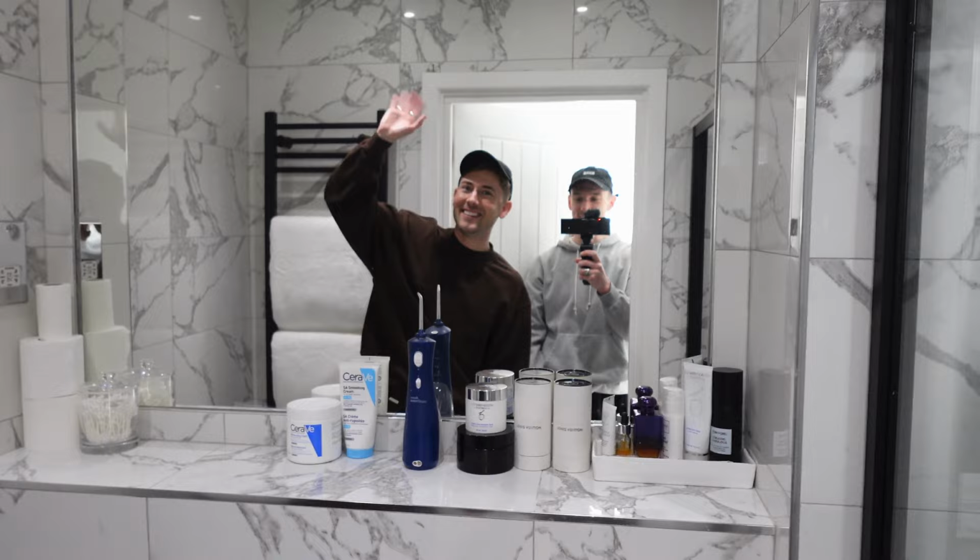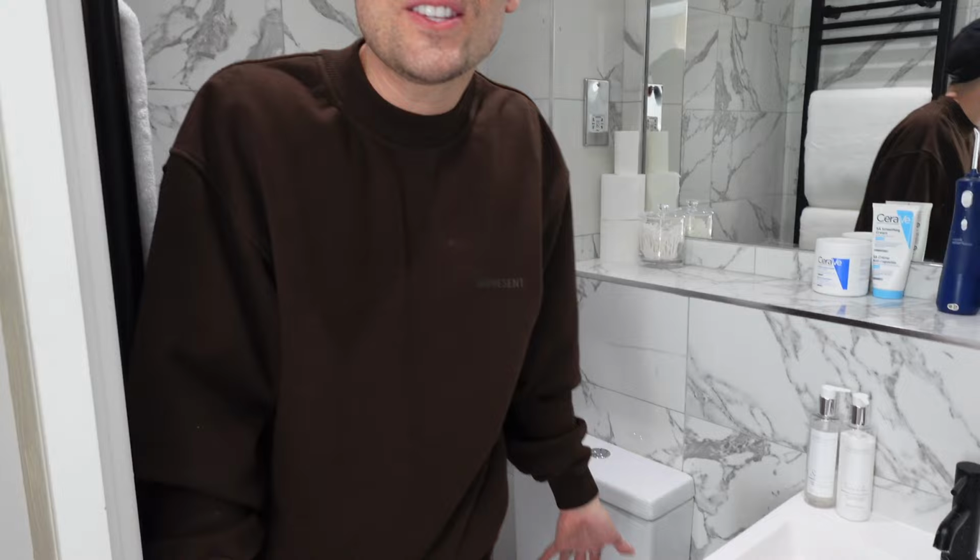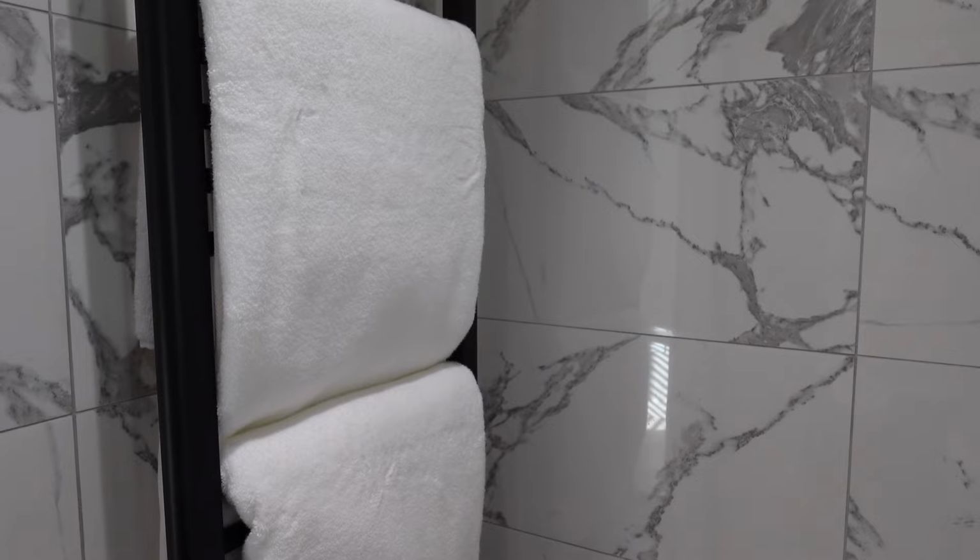Guys, there's no escaping getting the camera in this reflection. So yeah, it's just my tiny little bathroom. Toilet, towel rail. I recently got these new towels from Zara Home. They are really fluffy, aren't they? They're so nice. It's really hard to move around, isn't it?